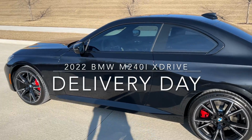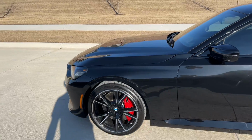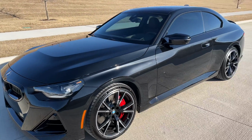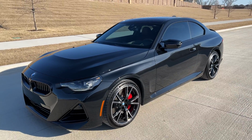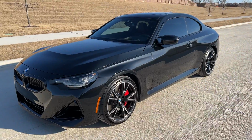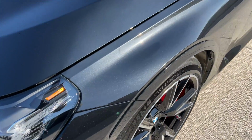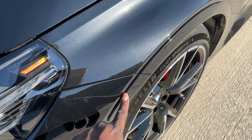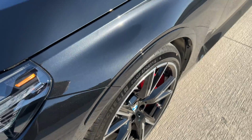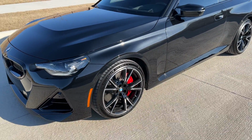This is my brand new 2022 BMW M240i xDrive in Black Sapphire Metallic with a high performance package. You can tell by the wheels, and they have these little arches here, which don't come on all of them. That's because these wheels are a little bit bigger than the standard ones that you get. So they have those attached to it, and that's for regulations.